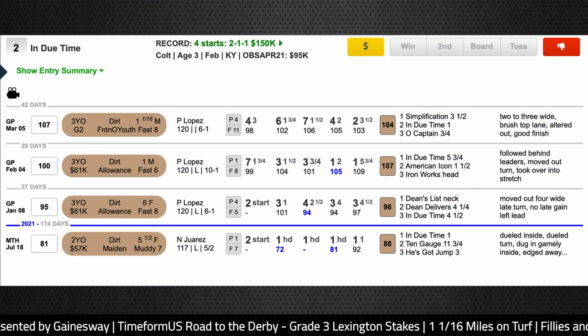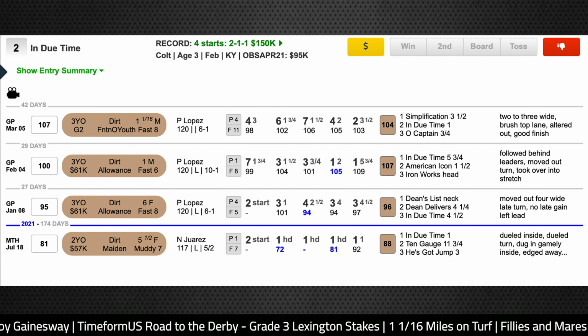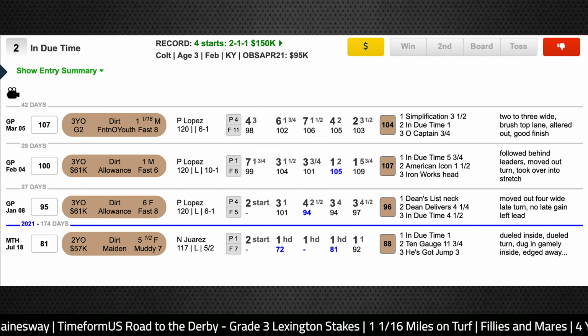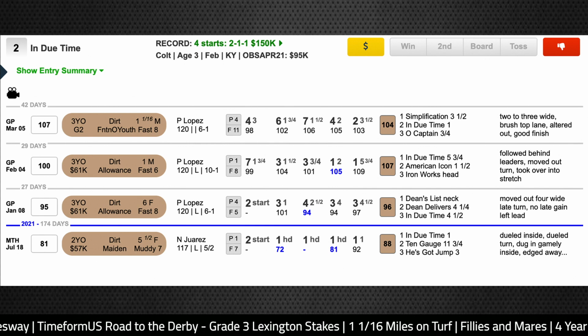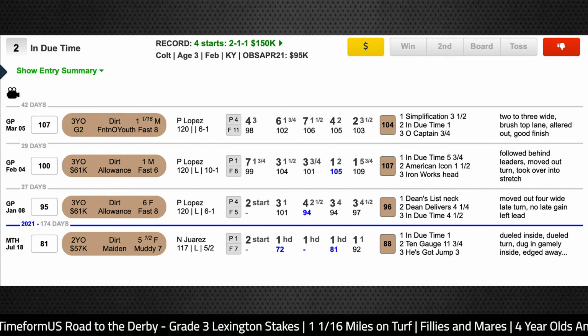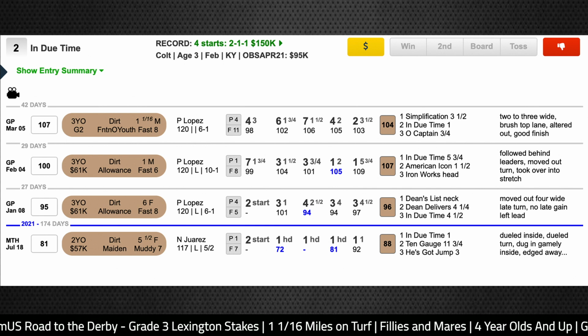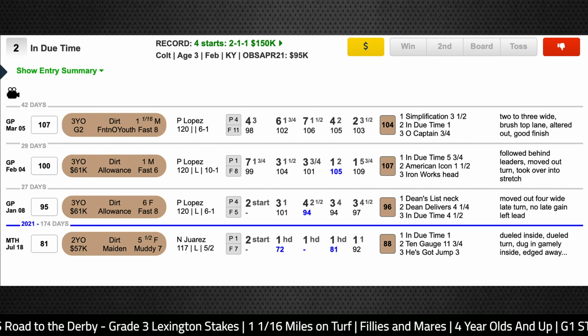Not really sure if there was that much quality behind In Due Time in that Fountain of Youth. Obviously, Simplification was much the best in that race, and I thought In Due Time ran reasonably well. He did encounter some traffic around the far turn, but ultimately was no match for the winner. Got a decent 104 TimeformUS speed figure, nothing to write home about, but it certainly puts him in the mix for this race.